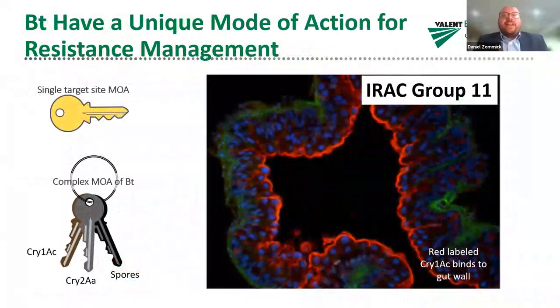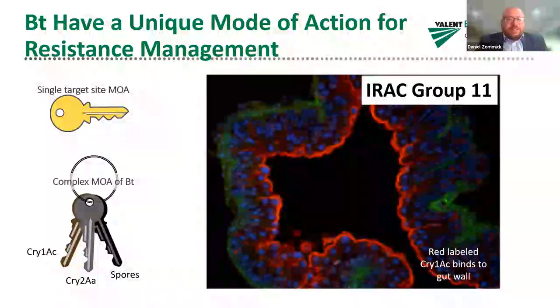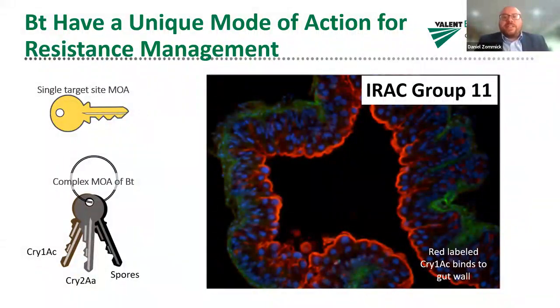Now, BTs have an entirely unique mode of action, which is really critical for resistance management. Unlike chemical insecticides that will typically have a single target site mode of action, the complex mode of action of BTs means that you have a number of different components that are all working separately. So for example, the Cry1Ac and Cry2As will hit different receptor sites, and the spores will also contribute, hitting with a different kind of effect. So commercial BTs are an IRAC group 11, which refers to stomach poisons.